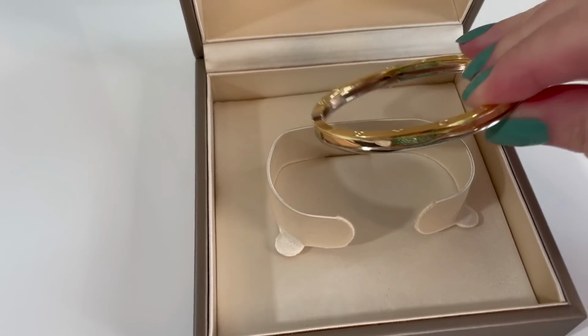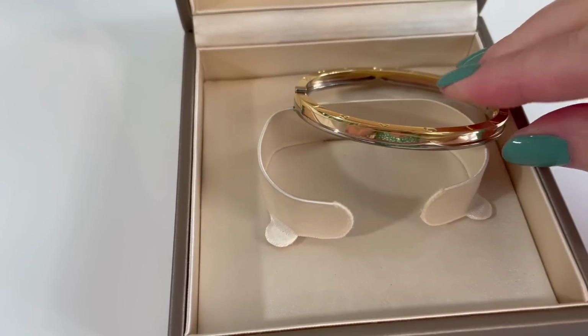So let's show it to you on me. Be very careful with it. This one I do not ever stack, ever. I want to keep where it says Bulgari as pristine as possible. So there it is on me. I love this one so much.